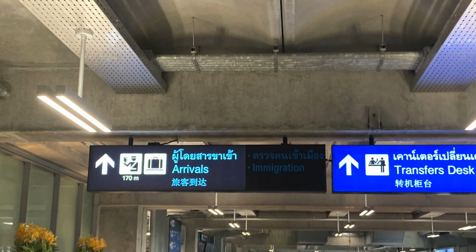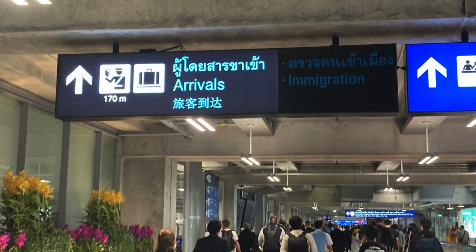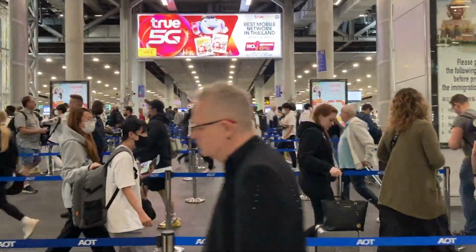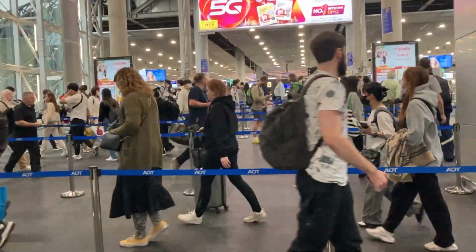I think there are actually several different places where you can enter the lines for immigration. You'll end up on one of these. There's no place else to go. You can see here people snaking their way through these lines for immigration. You'll end up on a long line that moves pretty quickly.